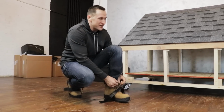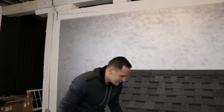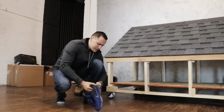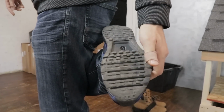I actually can't wait to wear my other shoes right after this to see what I've been missing out. So this one is Nike. It's probably one of the most comfortable. I like jumping in them. They have a really nice cushion. This one has slightly softer padding than my CrossFit one.